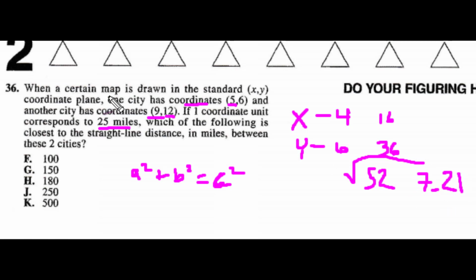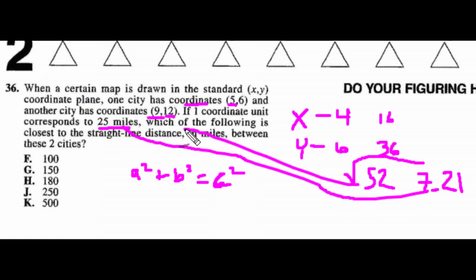All right. Now it tells you that each one of these units is 25 miles. So another calculation, 25 times 7.21 is going to give you 180, which will give you answer choice H.